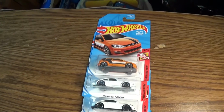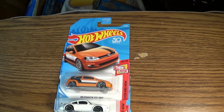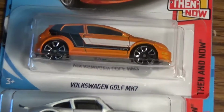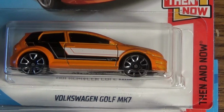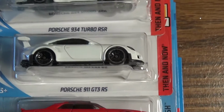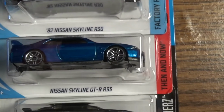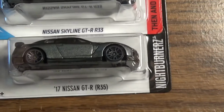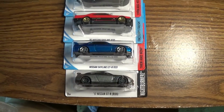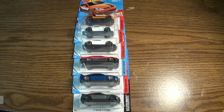So, with that said, let's take a look at the cars I got, and I will try to see if I can buy some Forza cars. I just really want to complete that series as well as the Cars Endurance, but let's take a look at the cars I got. My first one, I got a Volkswagen Golf MK7, Porsche 934 Turbo RSR, Porsche 911 GT3 RS, '82 Nissan Skyline R30, Nissan Skyline GT-R R35, and the 2017 Nissan GT-R R35. So, with that said, let's take a look at the first one, my Golf.